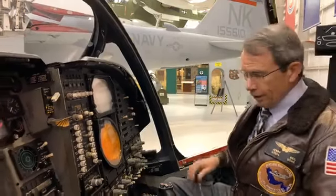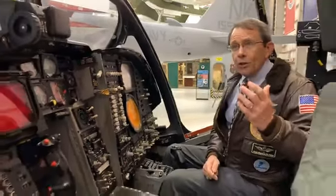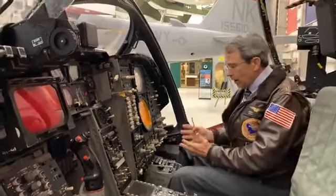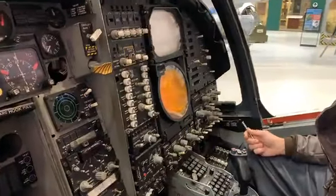Now, the bombardier navigator. Whenever I talked about my job in the airplane, I was always asked, could you take control of the airplane and fly it if the pilot got hurt? Well, you can see that's impossible. There's so much avionics on this side of the airplane, there's no room for flight controls in the airplane.